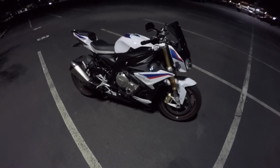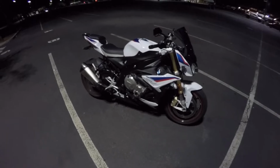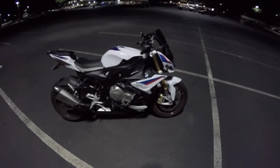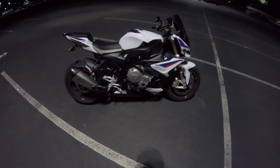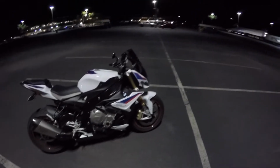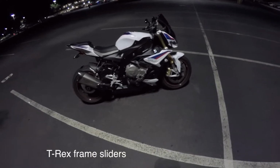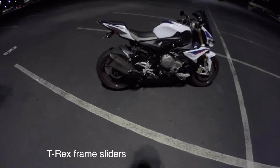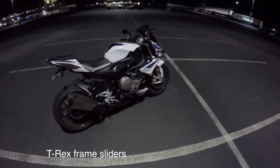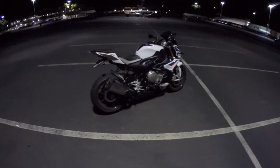I do have some engine sliders, or frame sliders rather, but I was having a hard time fitting them. One of the bolts wasn't going flush, and I didn't want to risk having it go in sideways or break off, so I didn't install them all the way. I'll post the brand on the screen to see if you guys have any problems with your 2017 or 2018s either.